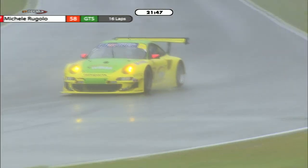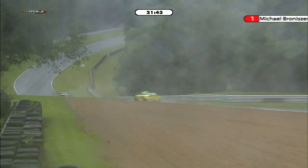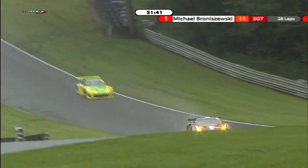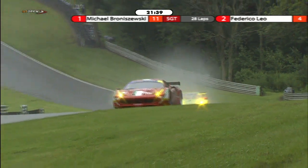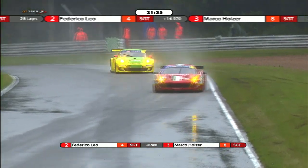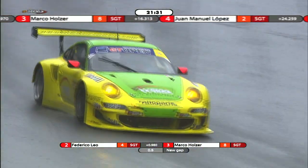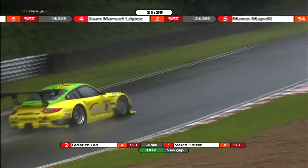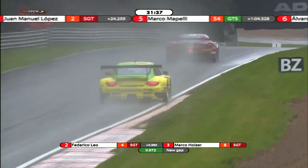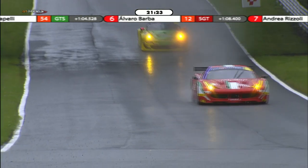And now Marco Holzer is caught between the devil and the deep blue sea, because on one hand, does he hold station behind Leo, let Leo do the chasing and they work together? On the other hand, if he feels he's a little bit quicker maybe than the AF Corse Ferrari, he wants to try and force that move as quickly as possible to give himself the best part of 20 minutes to chase down Michael Brozinski. We're going to see very shortly at the end of this lap whether Leo has made any further inroads to Brozinski.